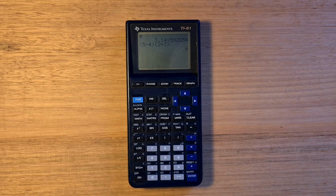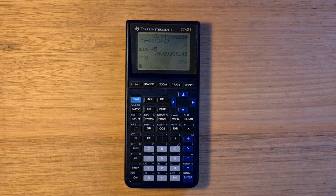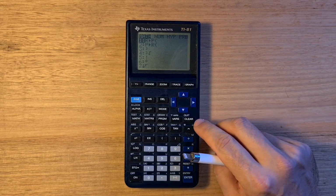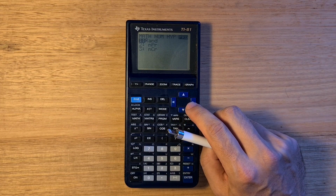and math and trig functions were entered before the argument. So say sine 45. And powers are entered via the hat character. And the TI-81 also included a number of built-in functions that could be accessed via the math and other menus. So there's polar to rectangular conversions, cubes and cube roots. There's also hyperbolics and permutations and combinations.